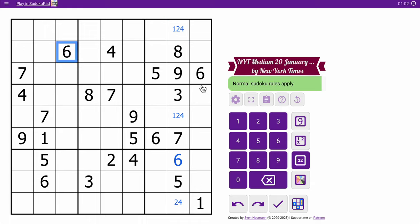Let's see. Those two 6s mean one of these is 6. That's all I get for the top rows, I think.